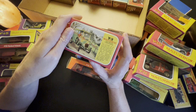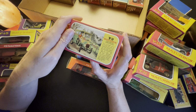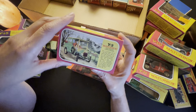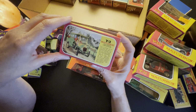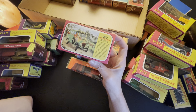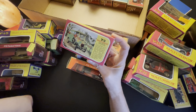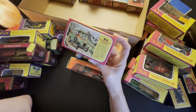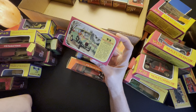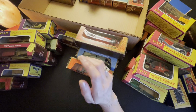For a four-cylinder car, this was an advanced machine in its day. There's so much going on around me. There's a thunderstorm and then my kitty cat's playing in a bag. Everybody chill. This model of yesteryear has been reproduced from the actual machine. Whoa, what does that mean?